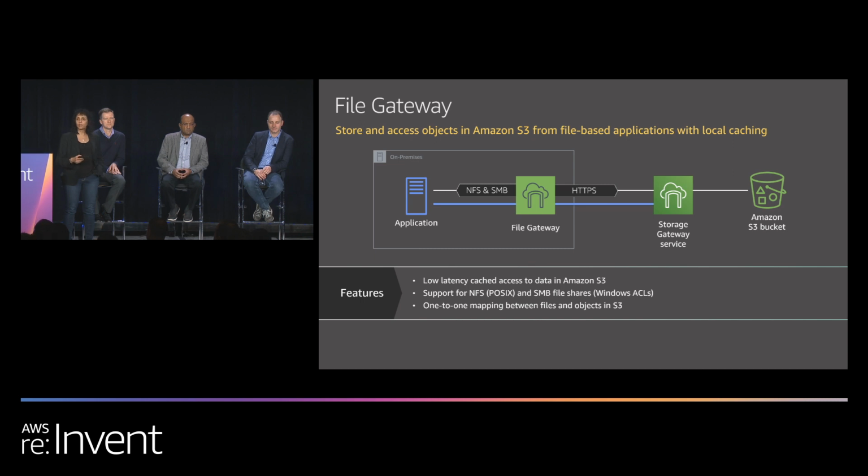Within the Storage Gateway family, we offer three types of gateways. The File Gateway provides the file interface to data that's stored and retrieved in Amazon S3. We have both NFS and SMB protocols. ACLs are maintained, so you can keep consistency between on-prem access needs and the data being stored in the cloud. The data managed through the gateway is stored as native objects in S3, so you can run your existing object-based workloads on the data as well, so you essentially have multi-protocol access to data. And there's a one-to-one mapping between objects and files.